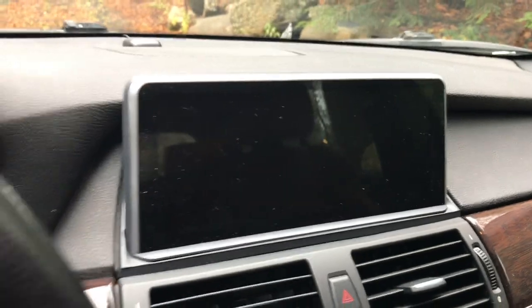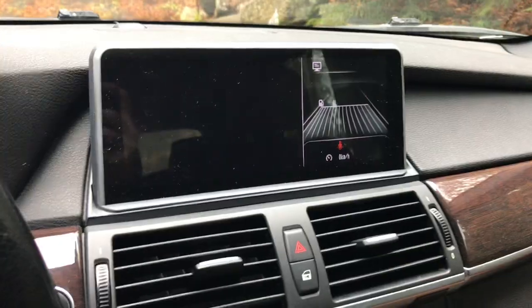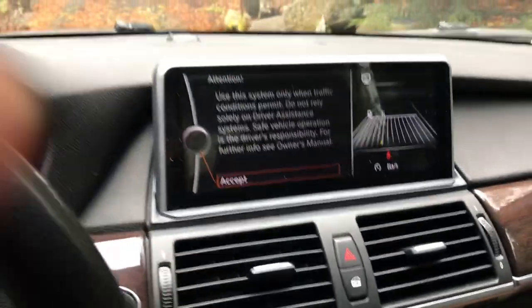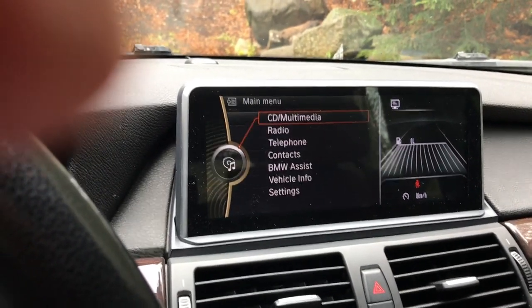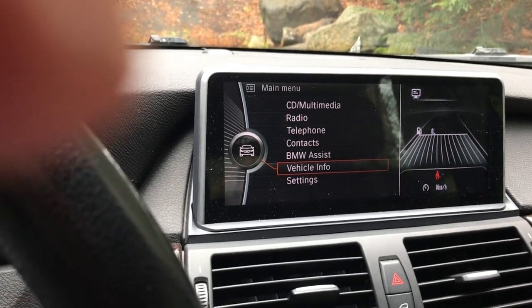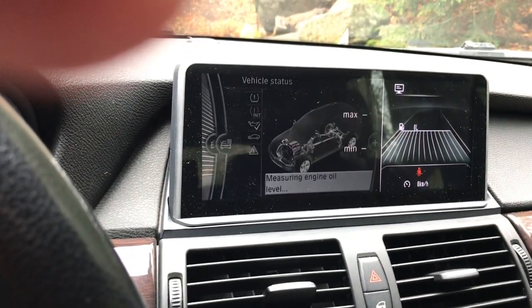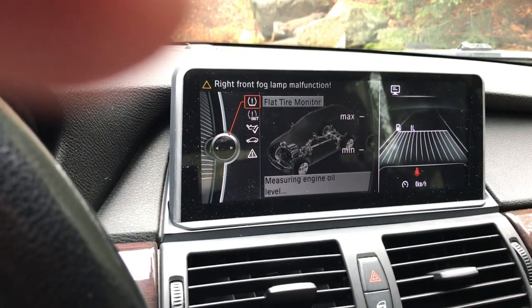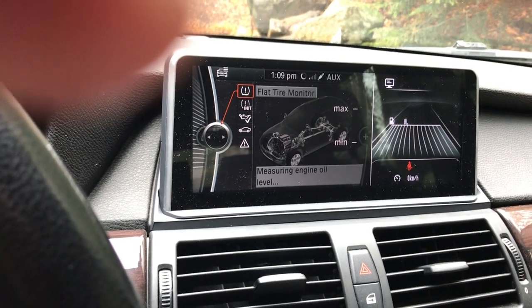Recently, I replaced the screen in here with an Android screen with backup camera and GPS and all that stuff. We'll just get that up and running. So as you can see, it comes up as the normal. Everything works fine with the iDrive. You can go through everything. Of course, that's not showing right now because I just started the truck.